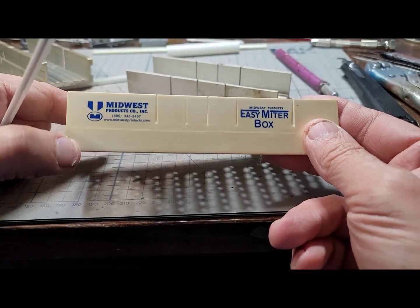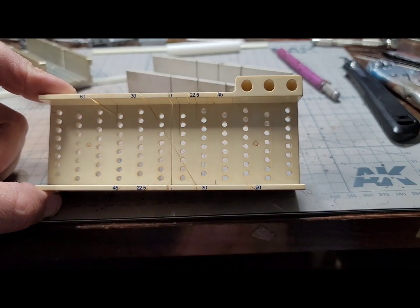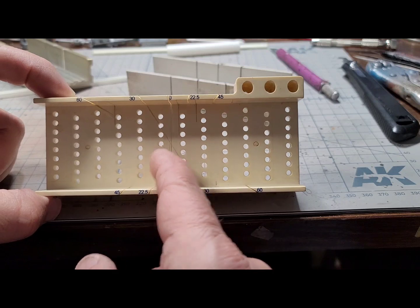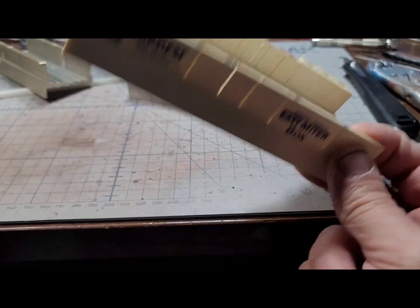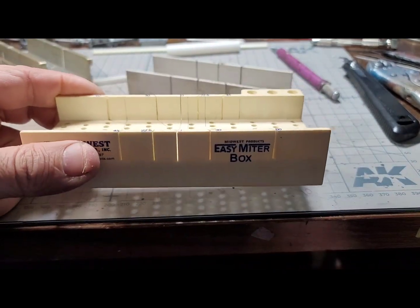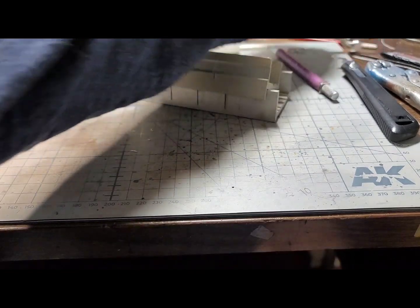And I have this one. I almost forgot I owned this. There's the number, Midwest Products. This one here, as you can see, has 60, 30, 0, 22.5, and 45-degree cuts, which is really nice. But it is plastic, so you can see where it's scratched the surface a little bit. If you ain't careful, you'll end up cutting this thing in half. I don't think I've ever used this. I got this from another friend of mine when he got out of modeling, and it's been in one of my storage containers of model tools and parts. It's one of those things I don't use every time unless I'm scratch building something.